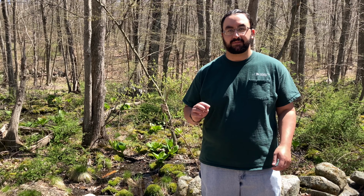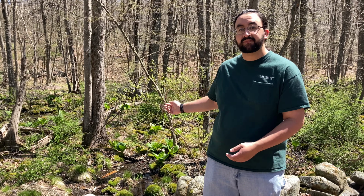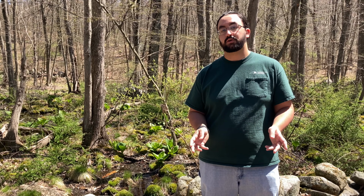Today, we're going to be talking about amphibians. Amphibians are a big group of animals, much like mammals, reptiles, or birds. Amphibians often have soft, slimy skin, spend different parts of their lives on land and in water, and go through a body-changing process called metamorphosis. Amphibians are also ectothermic, sometimes called cold-blooded, which means that they can't heat themselves and have to use things in their surroundings, like the sun, for warmth.